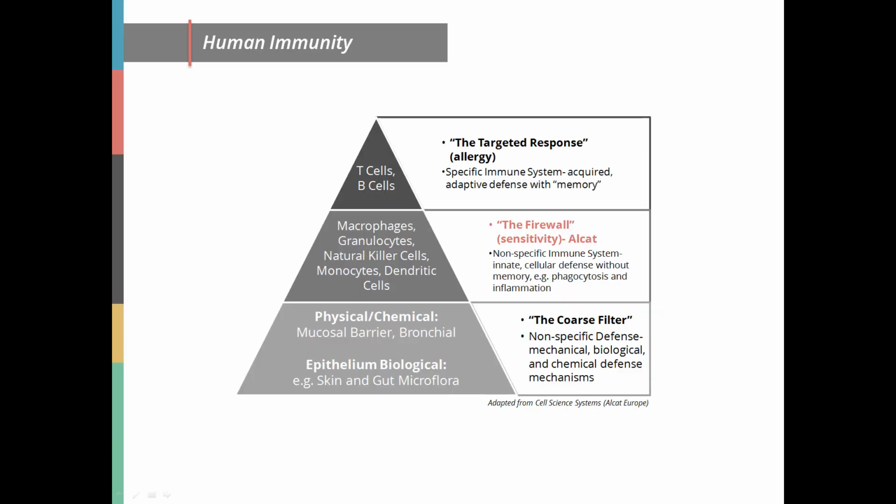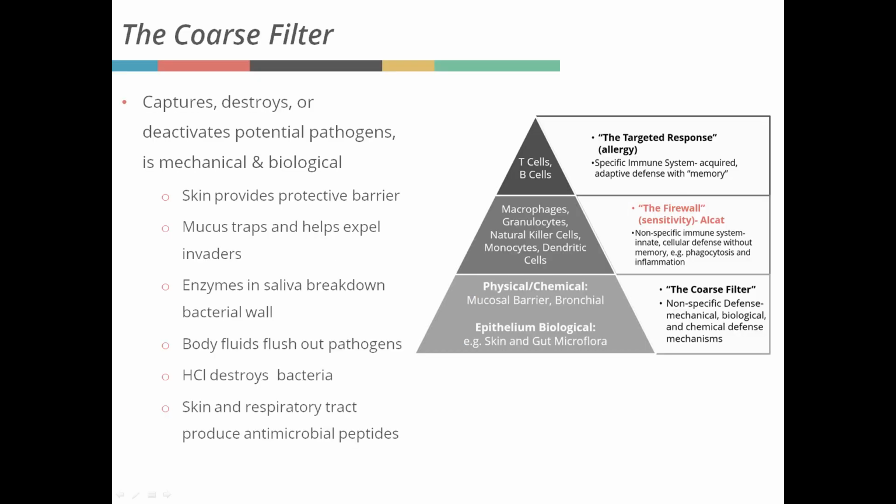Here you can see that the fundamental differences between allergy and sensitivity lie in the different branches of the immune system and immune pathways. Note that an allergy involves specific immune parameters, antibodies, as part of a targeted response, while sensitivity involves nonspecific cellular responses that serve as a firewall and/or a coarse filter. Let's look at the coarse filter.